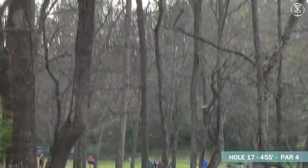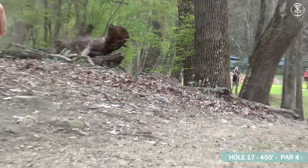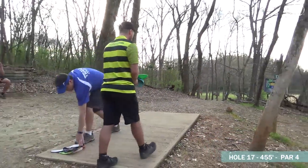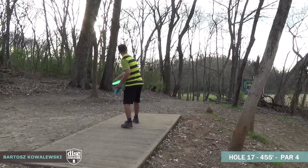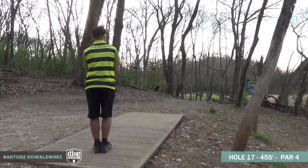You don't see that line very often. To see it work out like that is just amazing. That's a great turnover flick from Danny there. I wonder what he was throwing there.